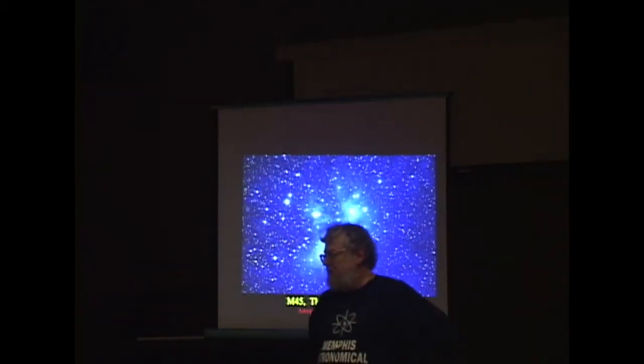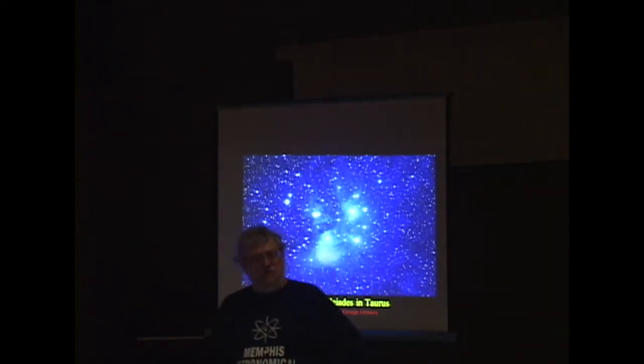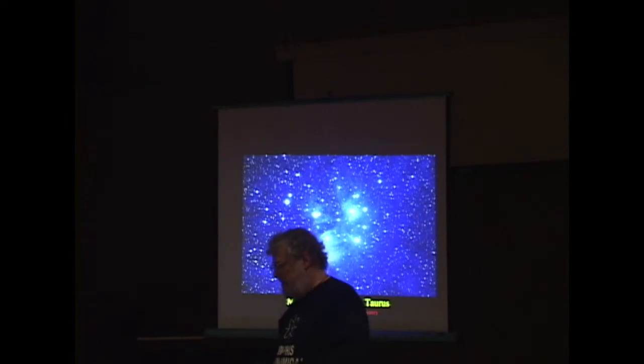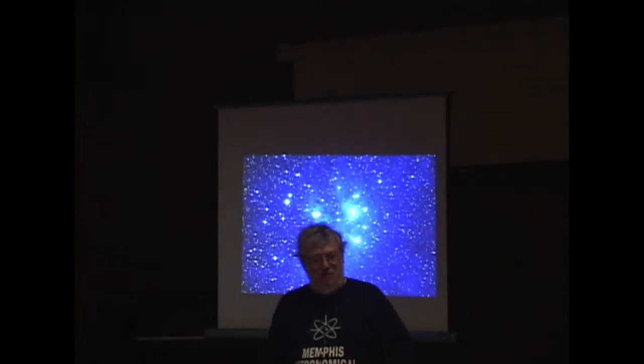Here's one of people's favorites. This is the Pleiades. It's a cluster of stars known as the Seven Sisters. So it's on your star map. Well, I think it is. No, it's just, it would be right on the northwestern horizon. It just didn't make it. It was on the March map, but it's not on this April one.